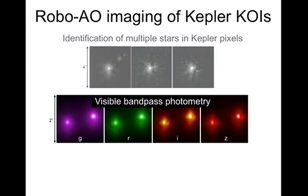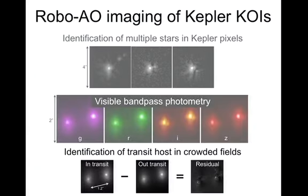We're also doing visible bandpass photometry. This is a 1.2 arc second separated binary Kepler object. This is KOI-13. Avi Sparer knows all about this one. We've been working with him on getting this photometry. What this lets us do is understand a little bit more about the spectral type of each of these stars. And also, we can understand how this compares to the Kepler bandpass, which is a broadband visible. We've also been doing a little bit of work so far, this is preliminary, about identifying exactly which object is the transit host. But this is a work in progress.